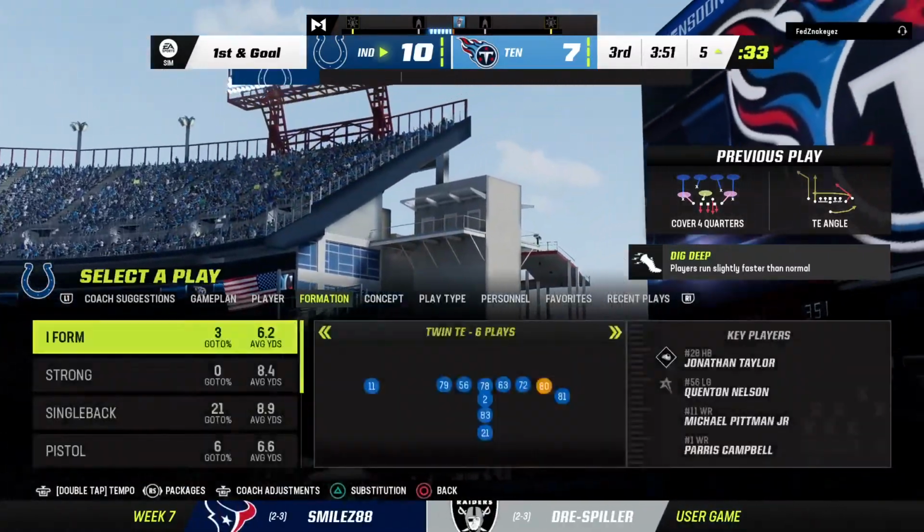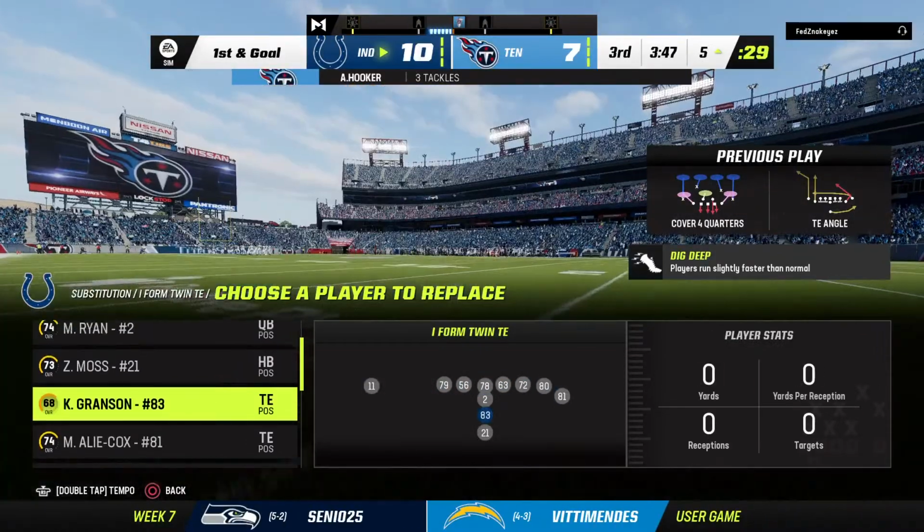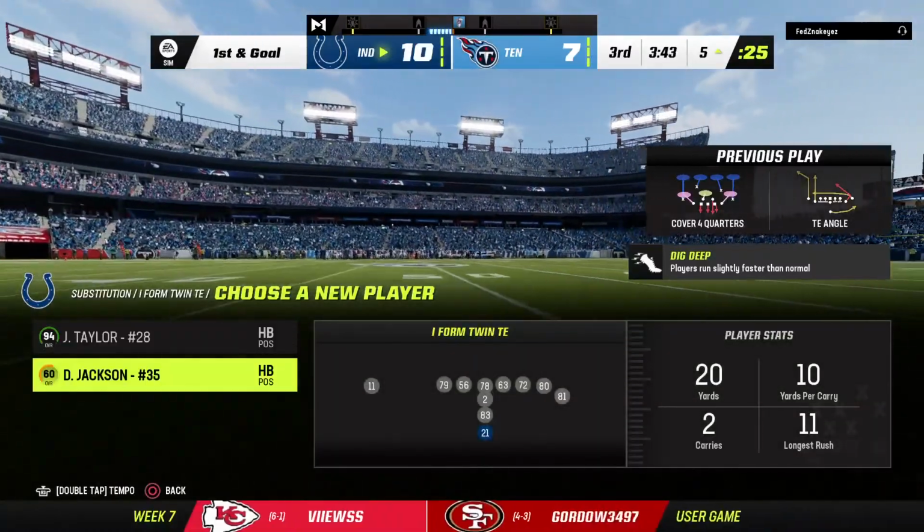It's taken a while for this offense to get going. A little creaky at the start, but they're oiled up now. A nice throw there, and they're really putting together a good drive.